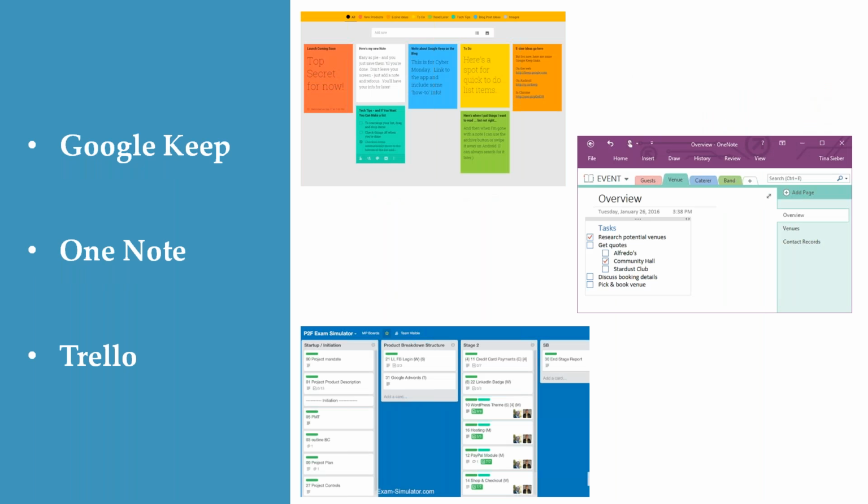Here are a few specific apps that we use for cognitive compensation. These are favorites of our speech therapists here. And the first one is Google Keep. This one is just available under your Google Drive. The picture at the top left is the Google Keep one. It looks like just a bunch of sticky notes on your screen.